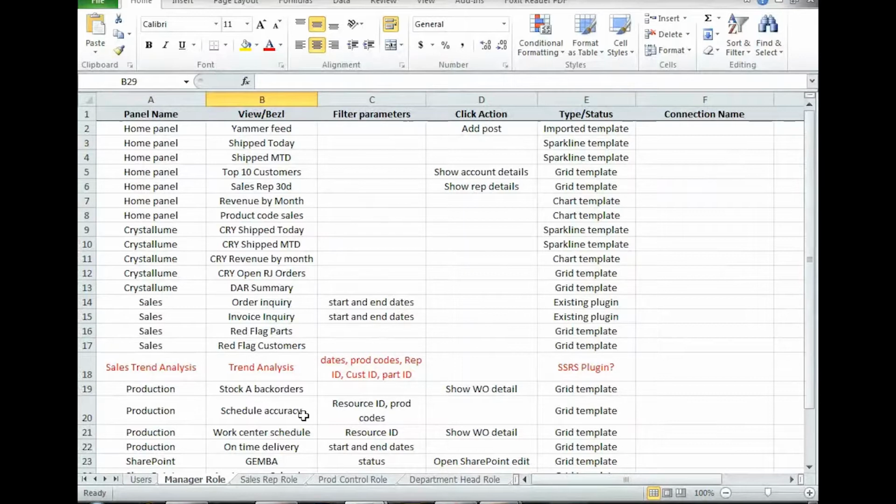So we want to see the work order detail. And then what does it look like? What is that bezel? Is it a sparkline template? Is it a chart? Or just a simple grid or a hover table?